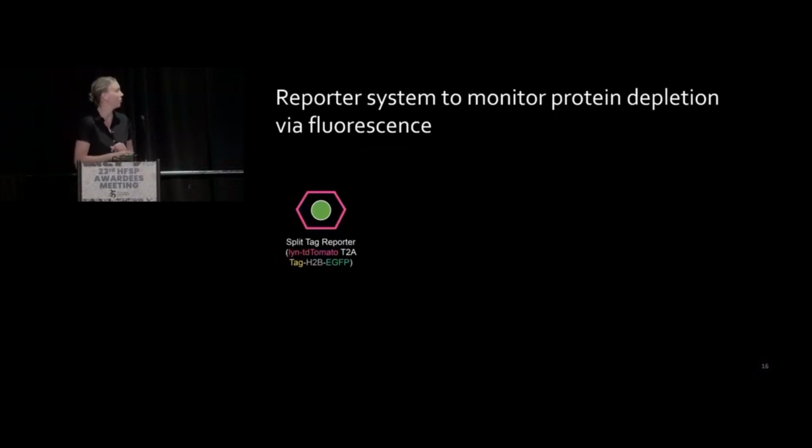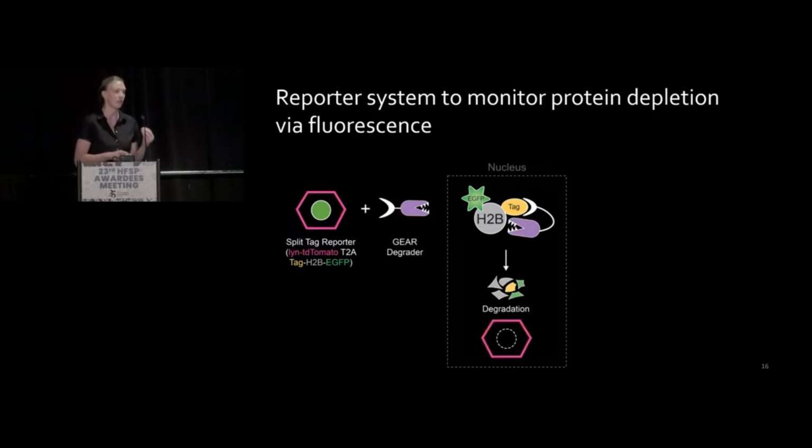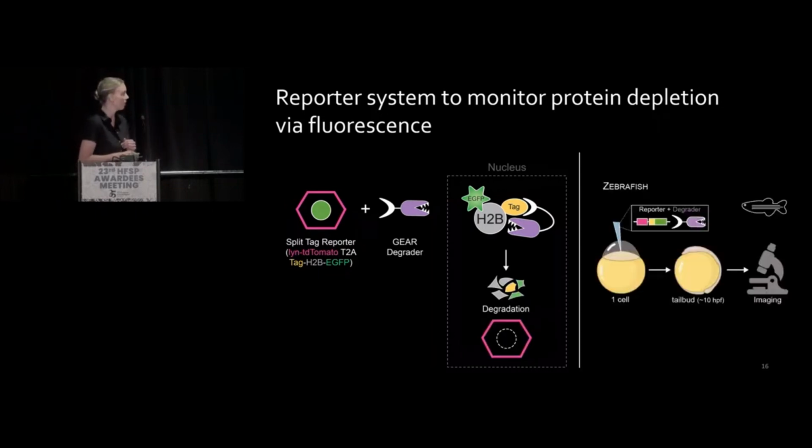We do this using a reporter system where we're expressing one-to-one stoichiometric amounts of a red fluorescent membrane protein and a green fluorescent nuclear protein. In the nucleus, we have an H2B protein that is fused to GFP and an epitope tag. Once we add the degron, it will recognize the epitope tag and specifically degrade our nuclear protein while the membrane protein is unaffected. In zebrafish embryos, we tested the system by injecting one-cell embryos with the reporter plus or minus the degron, and then we imaged embryos 10 hours later.